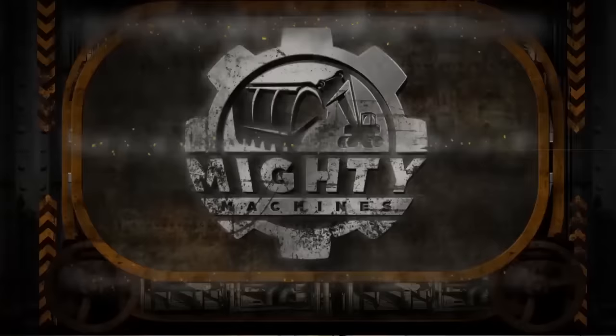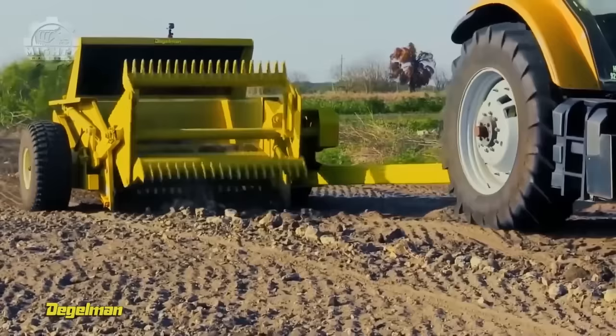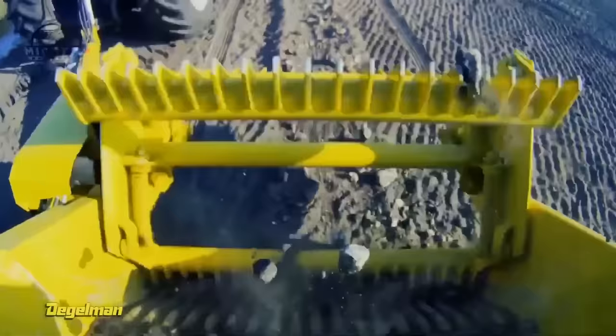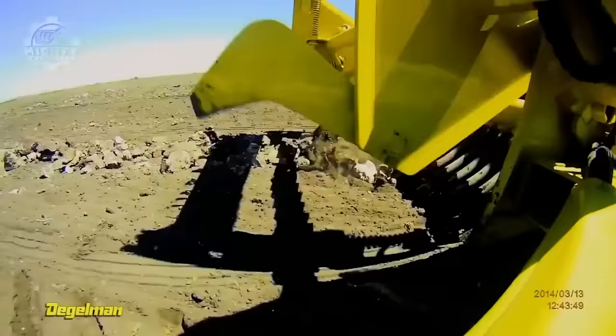Rock pickers are very essential machines, especially when plows can no longer handle large quantities of rocks in agricultural lands. This rock picker attachment from Degelman is capable of doing such, and at the same time assists operators who fear that their agricultural tools might get damaged by collision.